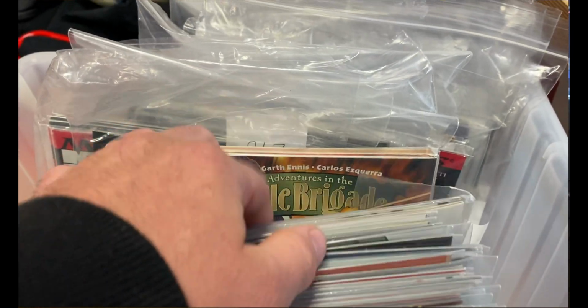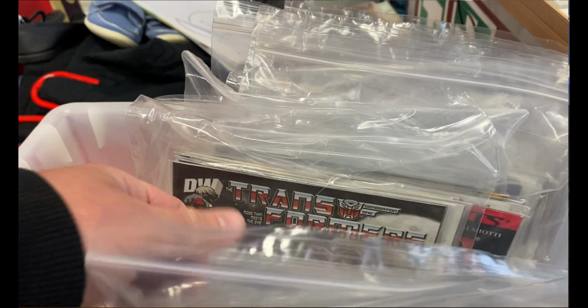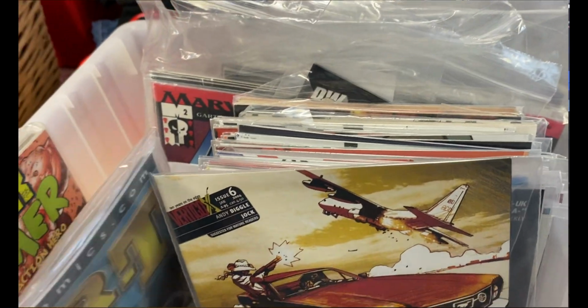But very cool to see this big stack of comics. Someone had blatantly donated their whole collection here. A bunch of Punisher stuff, some Transformers stuff. Very, very cool. I mainly look out for TMNT or the old school 80s and 90s sort of cartoony comics. That's what I like to add to my collection.